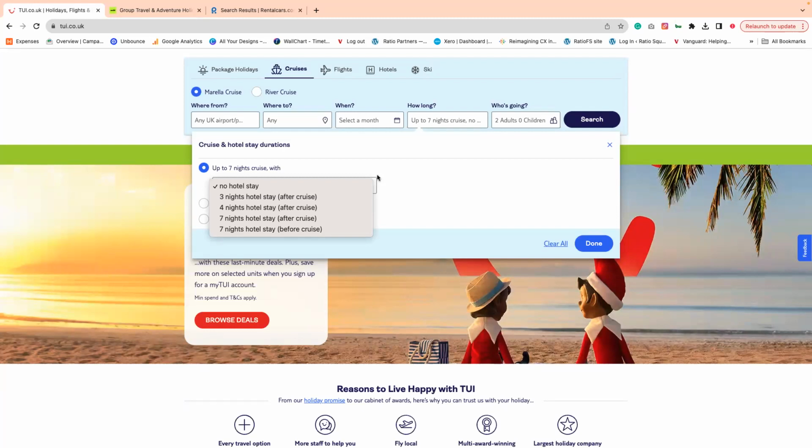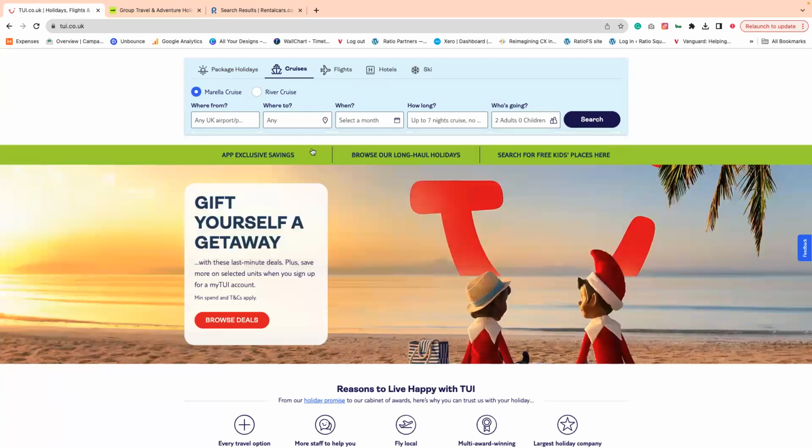And the final thing, which I find quite strange, is the green buttons that they have underneath the search functionality, where amusingly, you may not know that they're buttons until you hover over them and your mouse cursor changes to indicate you can click a link. And they obviously know that as well, because they put search for free kids places here, i.e. on the right-hand button, they're trying to make it clear to users using words that that's a button. And I think that could be much better executed.